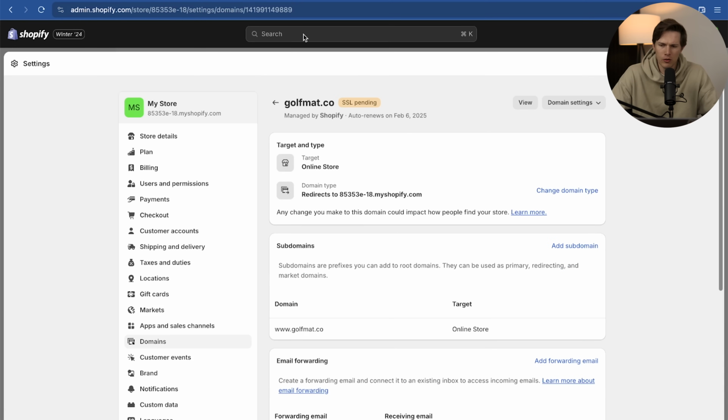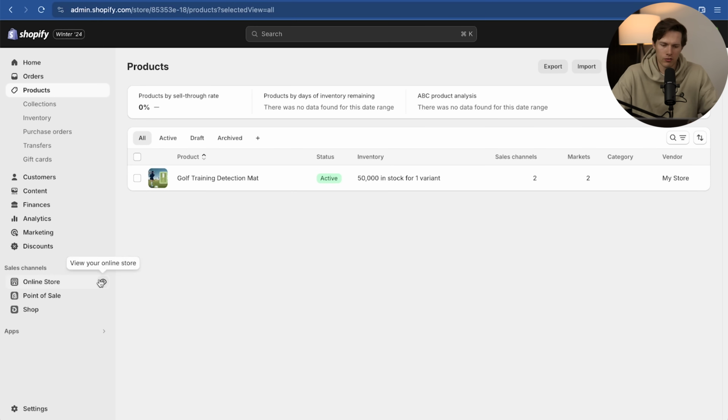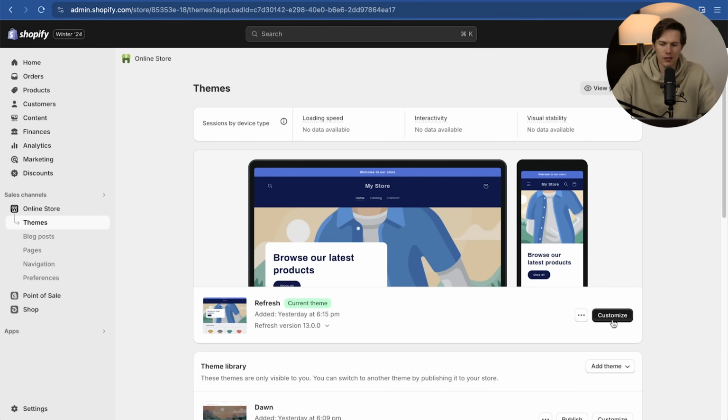And now while this is doing whatever it's doing in the background, setting up SSL and stuff like that, I'm going to close out on the top right, and we can start really building out our store. So once again, you probably remember how to do this. We go down to online store on the left side under sales channels. You're going to see themes. We already have this theme, but now we can click on customize.